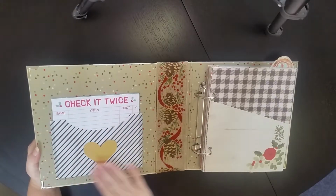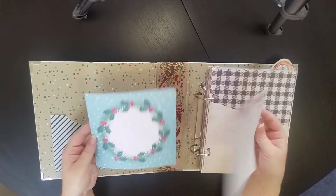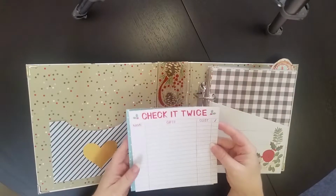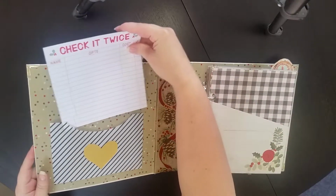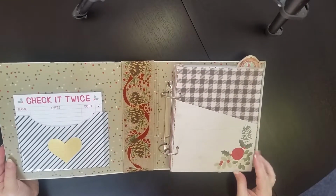So I used this Happy Planner pocket, and this is perfect because it fits these. These are just cut aparts from a paper pad that I had. I thought this was cute. Check it twice. So it's just like a gift list. And then this is a little, I guess you could call it, journaling card. So there is that. Okay. So onto the first page I have here.